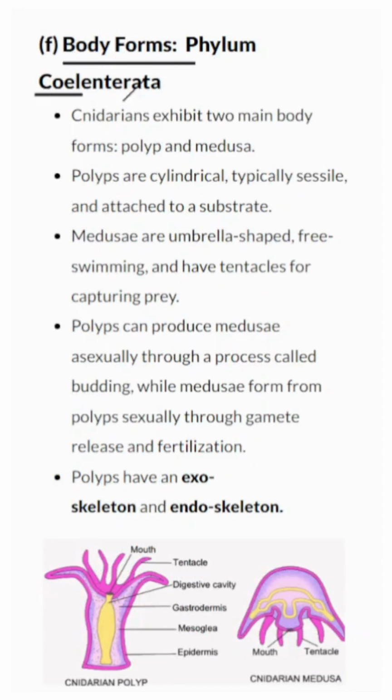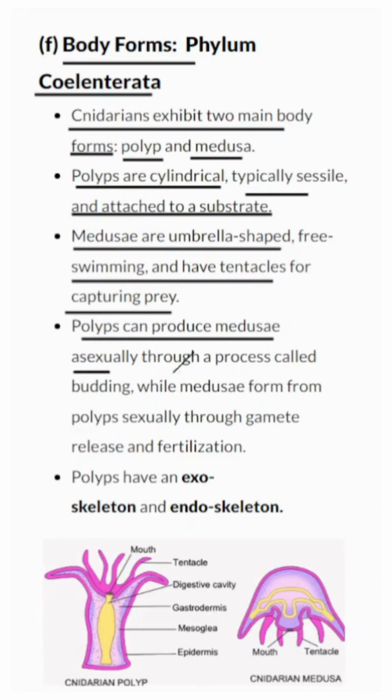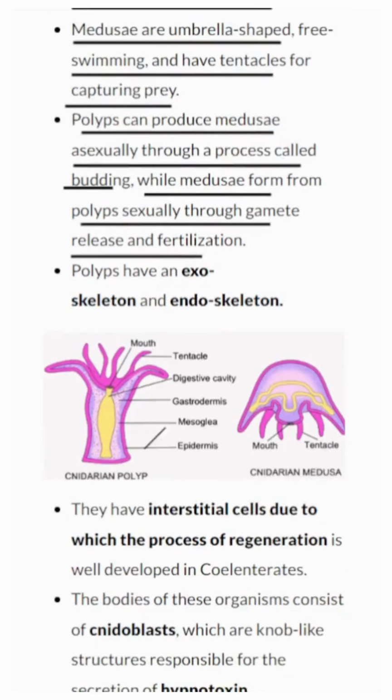Body forms. Phylum Coelenterata. Now, let's take a closer look at their body forms. Cnidarians display two primary body forms: the cylindrical, sessile polyps, which are typically attached to a substrate, and the free-swimming umbrella-shaped medusae, armed with tentacles for hunting. Polyps can give rise to medusae asexually through a process called budding. They also have fascinating regenerative abilities due to interstitial cells. Their bodies feature cnidoblasts, which are specialized structures for the secretion of hypnotoxin chemicals used in self-defense and prey capture.